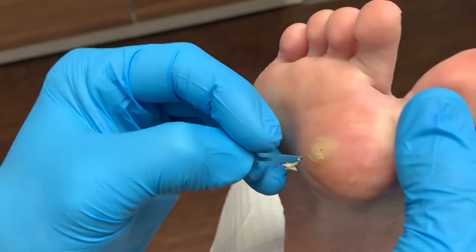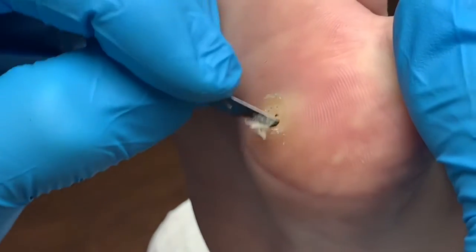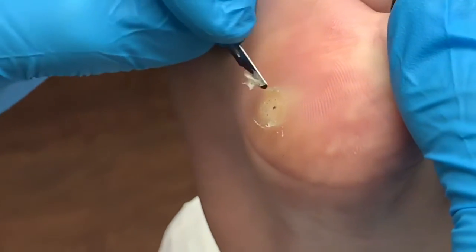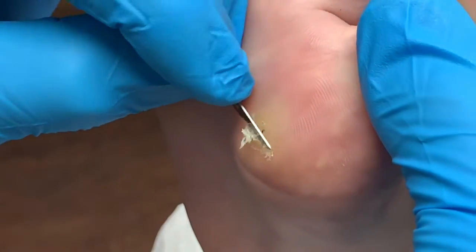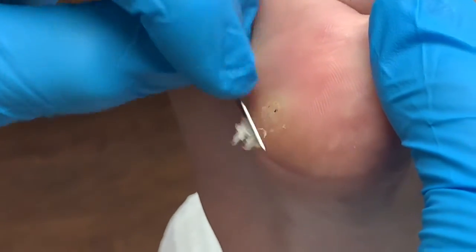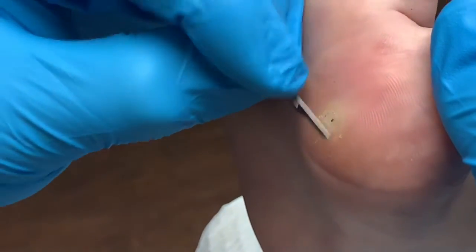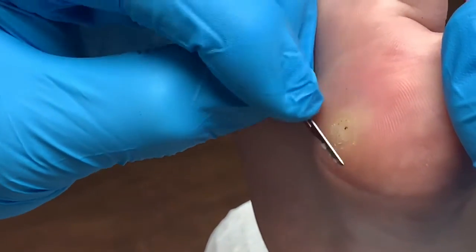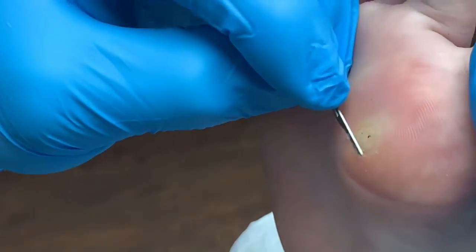See, and there's another black dot right there. That's what I was talking about on the whiteboard. So the way that we use the cantharin, it's a chemical solution, right? Basically, it desquamates. That's a big word. It desquamates. Basically, it eats away all that tissue, and it creates maybe a blister.